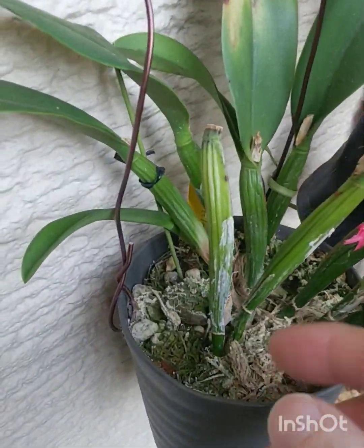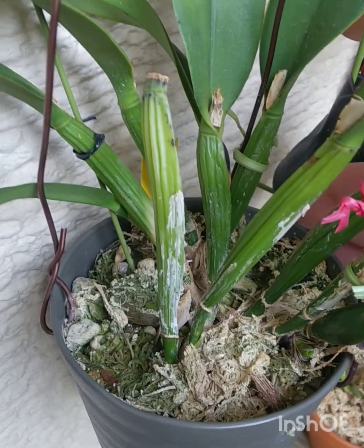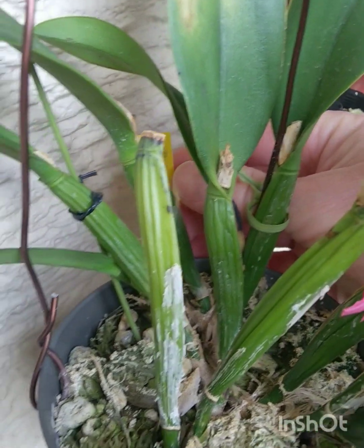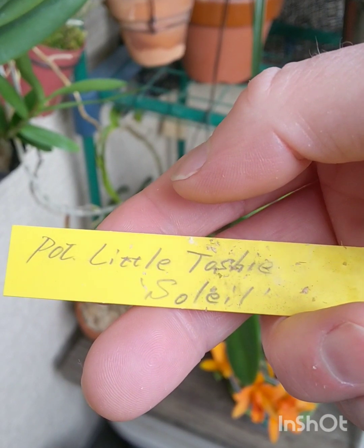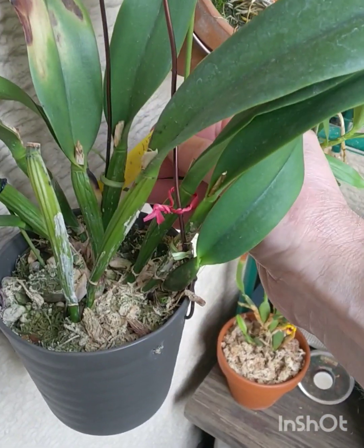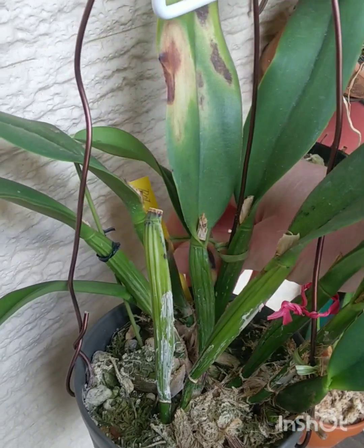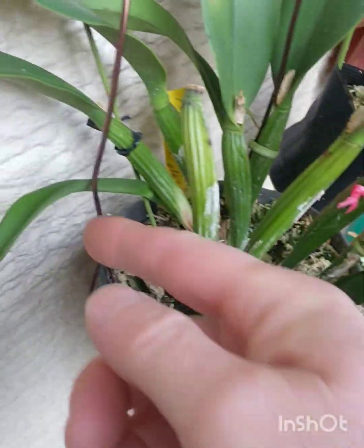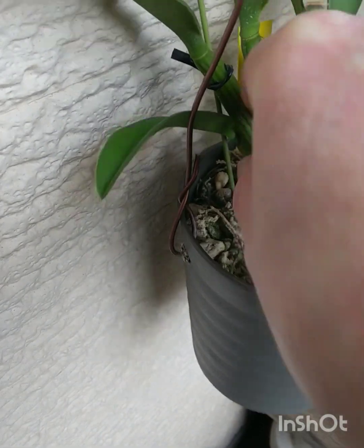Okay, and next up is this Cattleya hybrid here. Name tag says Little Toshie Soleil. I bought this as a nice healthy orchid, and after it flowered I decided to repot it last year just to make sure it had a good root system. It had put out 1, 2, 3 canes. It's got another one on the way there, so I'm looking forward to it continuing to grow.